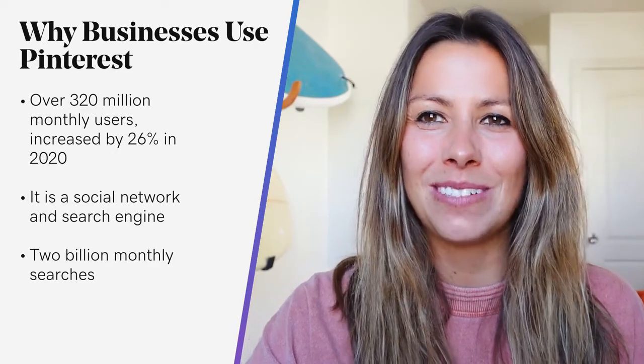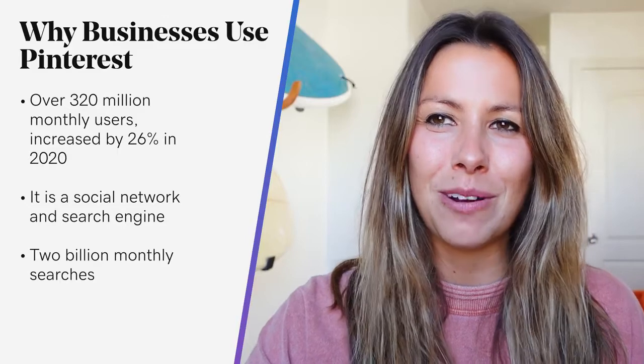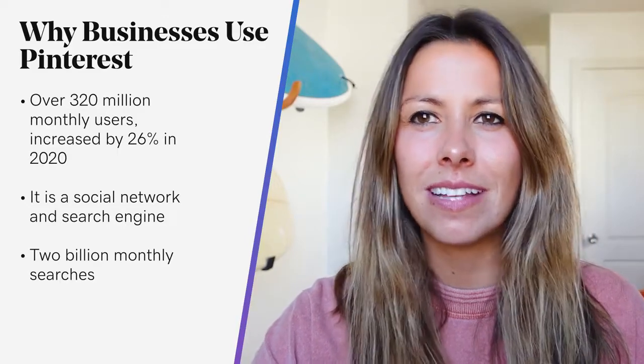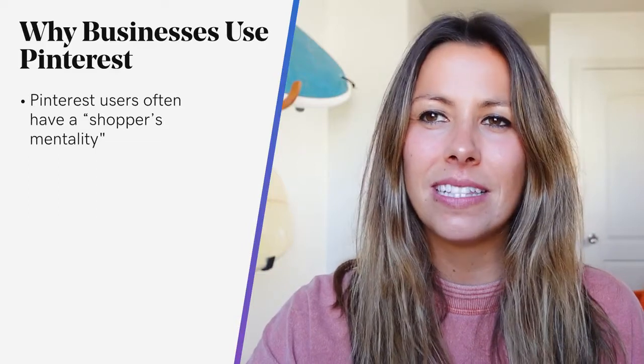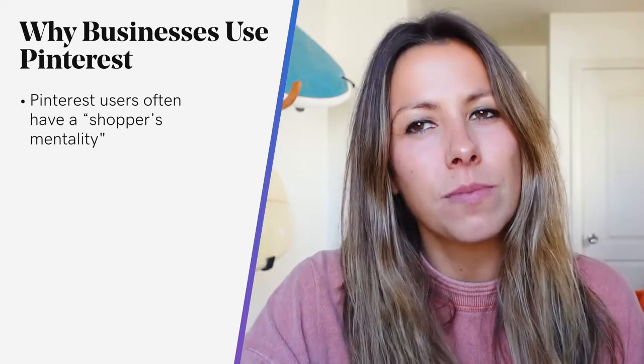And unlike users of most other social platforms, those on Pinterest often use the site with a shopper's mentality in mind. And part of the reason that users approach the site with this particular mindset is because it's organized like an online catalog. And the results are staggering. 97% of people say that they use Pinterest to plan their purchases, and 87% of pinners purchase something because of Pinterest.